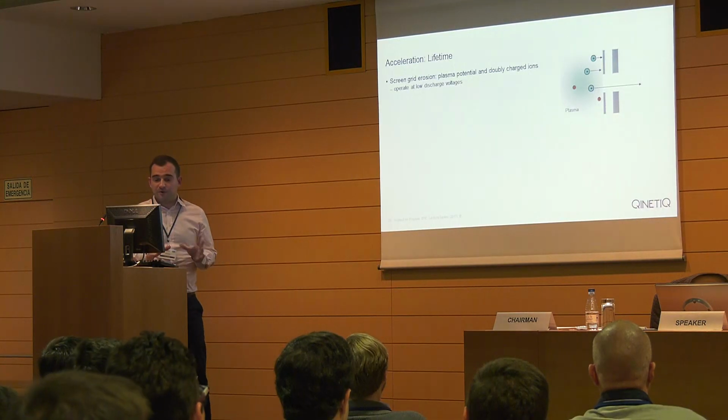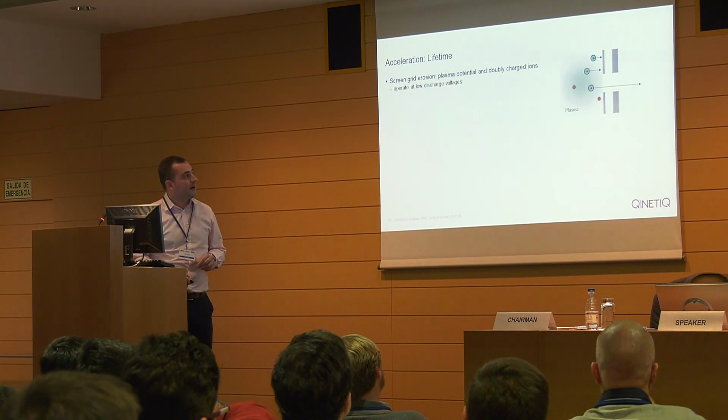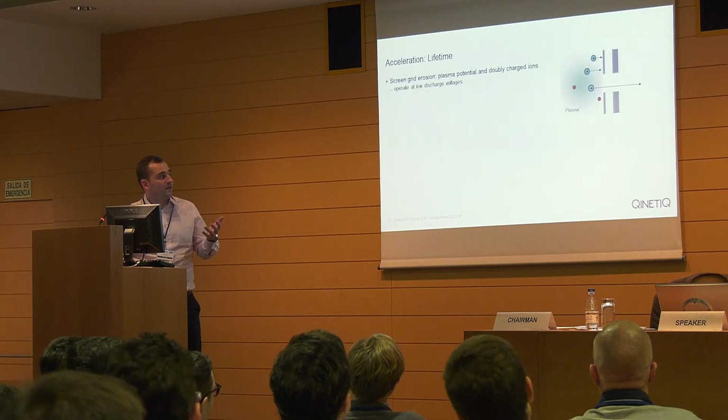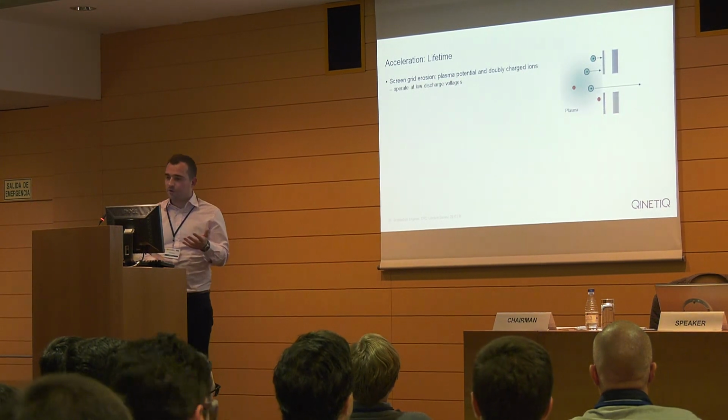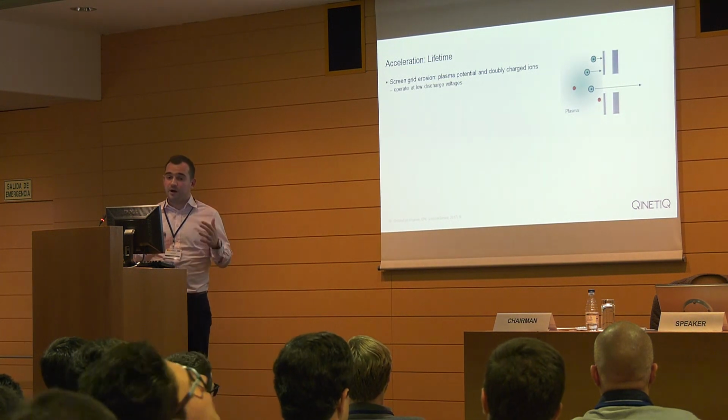So there are different types of grid erosion. One of them is screen grid erosion. This is the ions in the plasma that have some energy and hit the screen grid directly. So what you want to do to avoid that is operate at energies that are not too high.